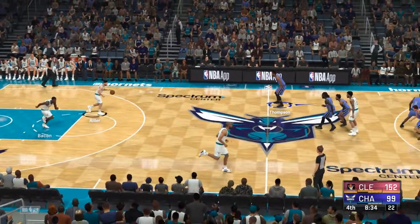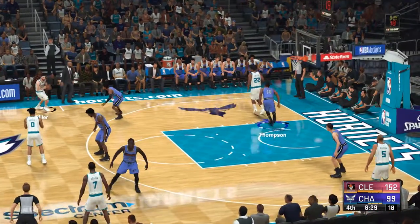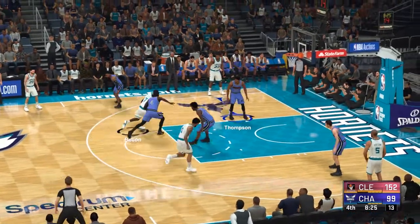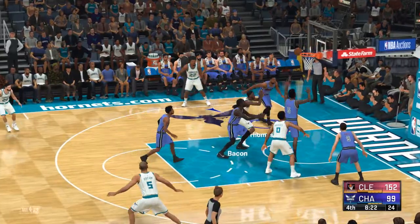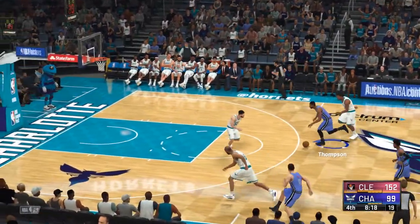A look at the clock. A little under 3.5 minutes gone here in the fourth. And the pass to Bridges. Here's Bacon. Guarded by Prince. That's the art of rebounding in a nutshell. Box out, hold your ground, and haul in the miss.